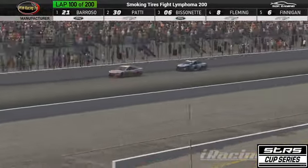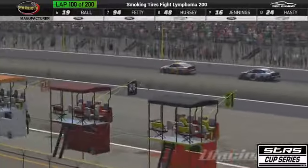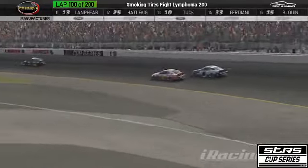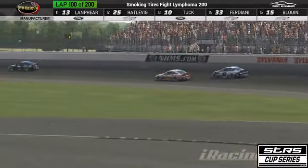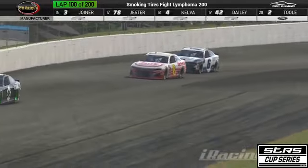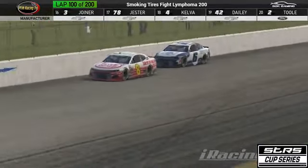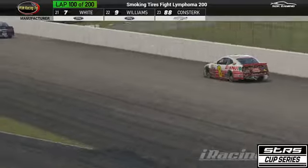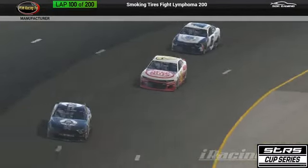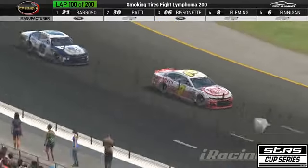Matthew Fleming in the 8, Beer Nuts, trying to go at it there with the number 6, Nathan Finnegan. Finnegan, oh, looks like he got a little bit of that nut in the corner on the right. Doesn't seem to affect them too much though. They will be okay as they bring it down once more down the back straightaway here past the halfway point now. We are running low on laps. Time starting to expire and time starting to go away here for them.